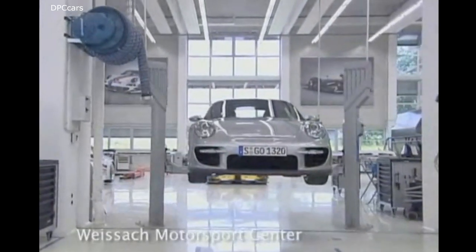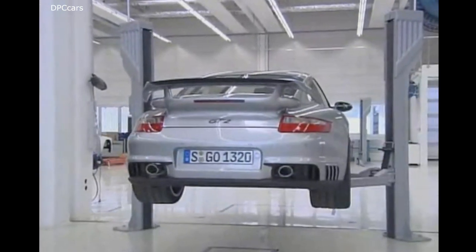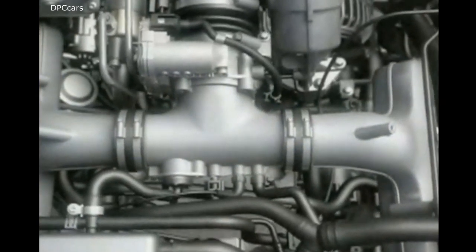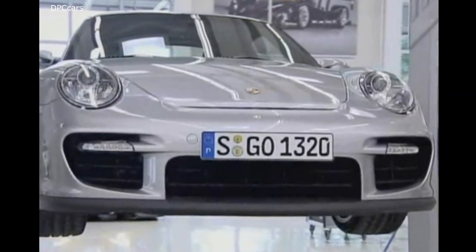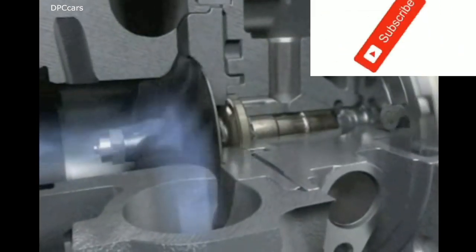The Type 996 911 GT2 was replaced by the Type 997 GT2 in 2007. The new car was announced on 16th of July of 2007, but was launched during the 62nd Frankfurt Motor Show. It arrived in dealerships from November 2007.